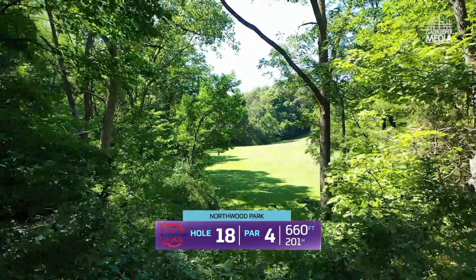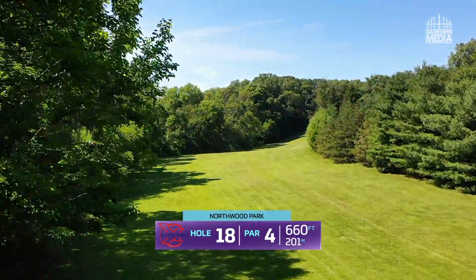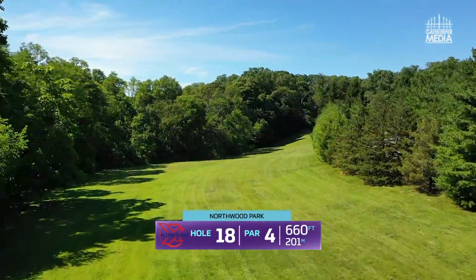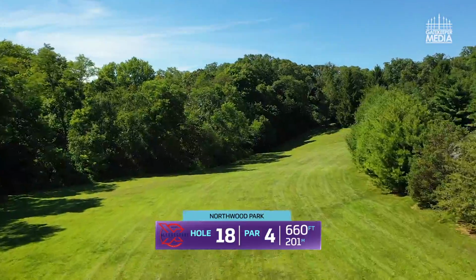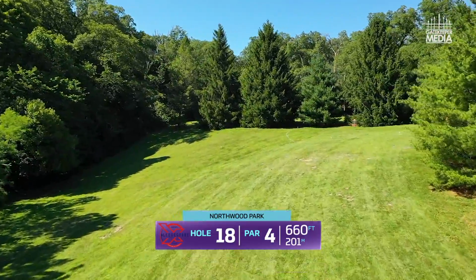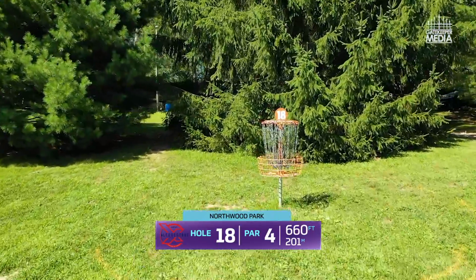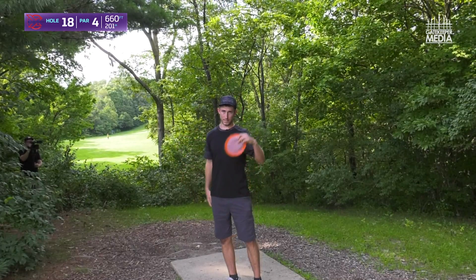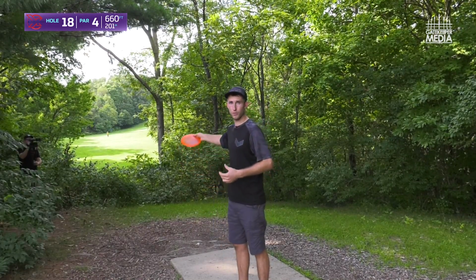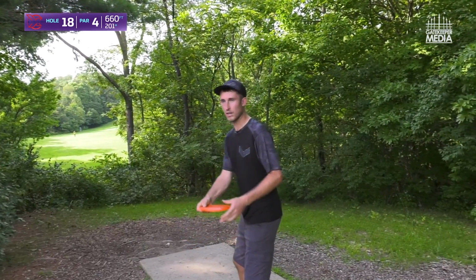Now to the finishing hole, hole 18, 660 foot par 4. There's a dogleg right. There's the Christmas trees lining the right, and there's a bunch of tree line on the left. I'm really just trying to throw towards the cameraman, favor a little left. I'm throwing a fairway driver. I'm not really worried about distance on this hole. I'm just trying to throw it like 400 feet and right in the middle, even go left. Just don't go right. You're basically dead in there, no shot. So I'm just throwing right at the cameraman, nice and soft in the fairway, and give myself an easy chance for a 3.